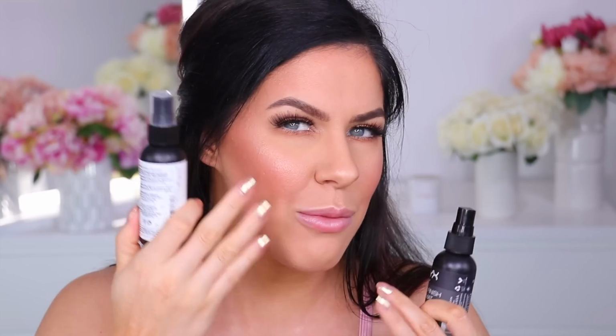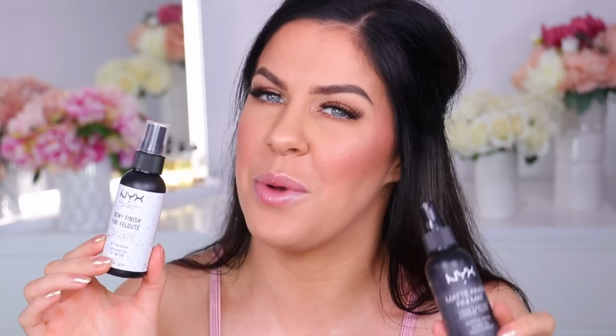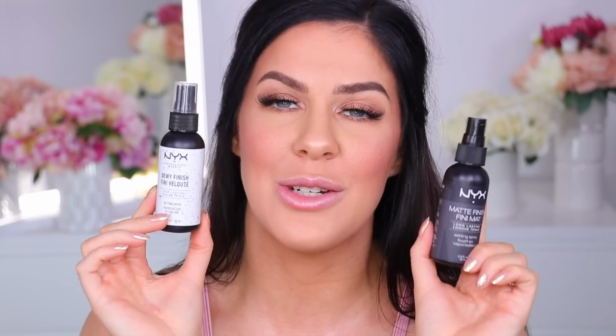Like when you want that beautiful sort of dew to the skin, but not so much that it makes you look oily and sweaty. Both of these are really awesome. They are cruelty free and they are really affordable.